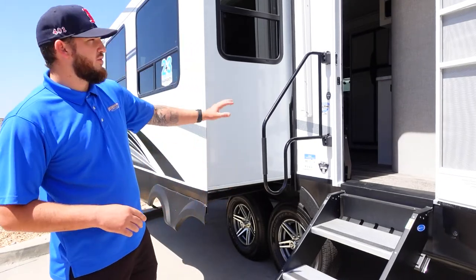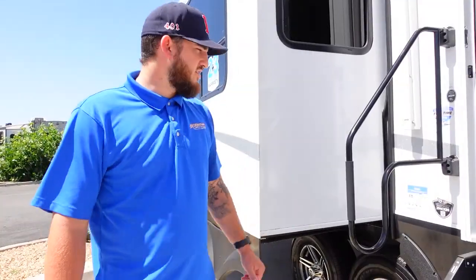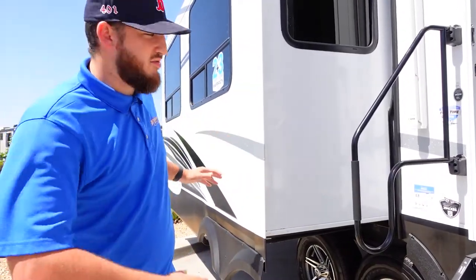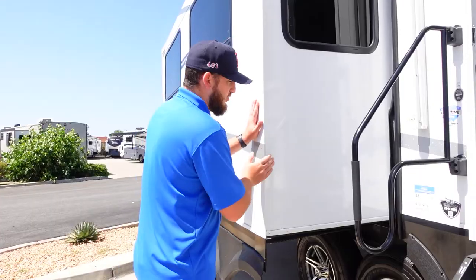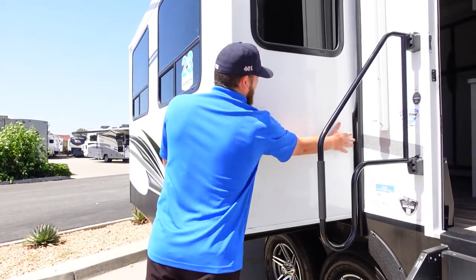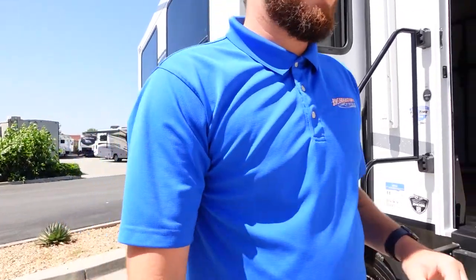Starting here, sturdy steps with your handrail. You do have a powered awning up top as well. As you can see right here, we have a big slide. This is going to be one of three total slides on this coach. This is what we call a super slide. Bigger than my arm length, almost about 3 feet or more. I'll show you that when we get inside of the length.